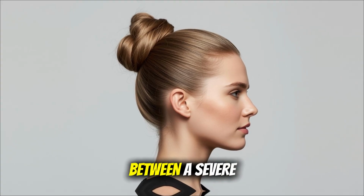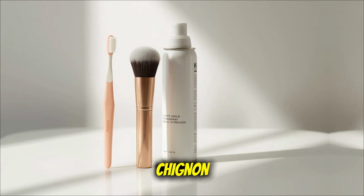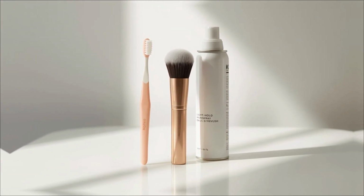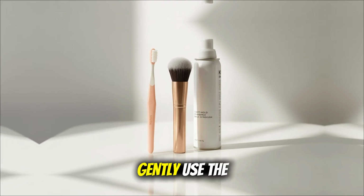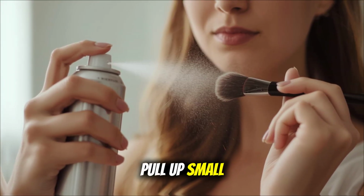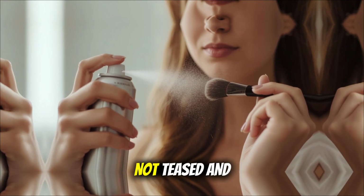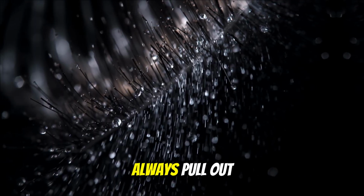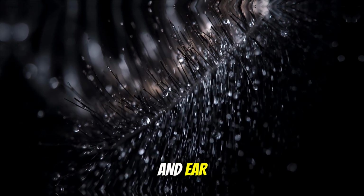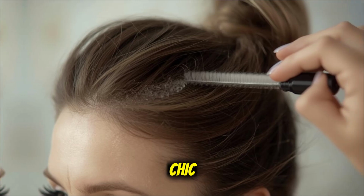Second, the difference between a severe librarian bun and a sophisticated lady's chignon is softness. I call this creating breathing room. After you've secured the bun, gently use the metal tip of a comb or even a pencil to hook and pull up small sections at the crown. This creates volume that looks natural, not teased. And always pull out a few soft, face-framing tendrils around the temple and ear. This intentional imperfection is the very definition of effortless chic.